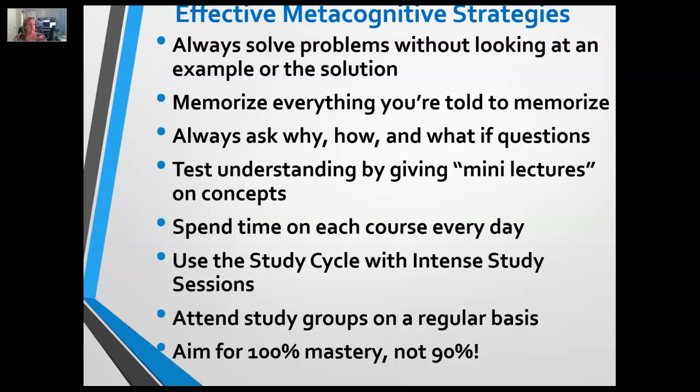Use a study cycle with intense study sessions. Attend study groups, like make study groups. If you don't have a study group, go in and talk to people on the discussion board and say, hey, who wants to get into a study group and get ready for this next test, right? Make a study group and then get together.